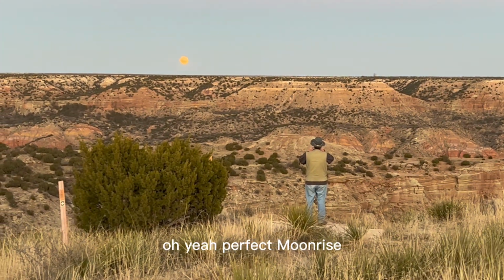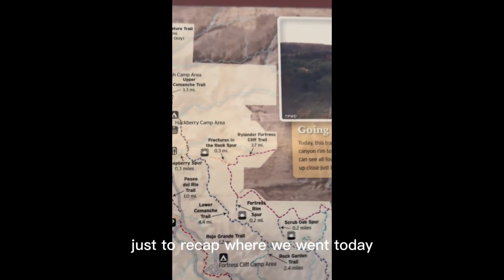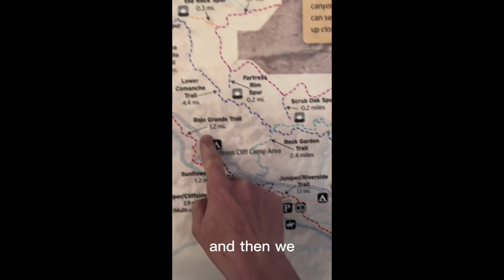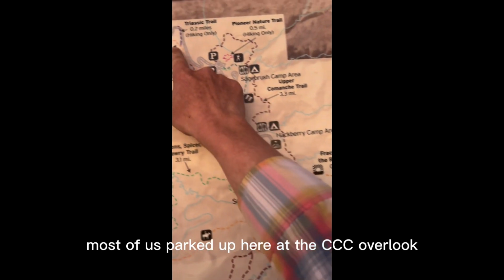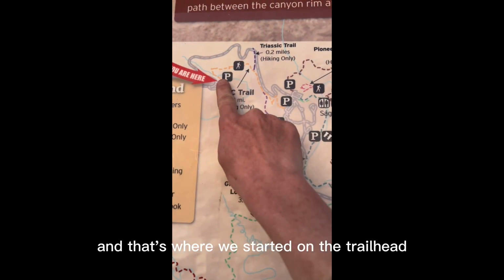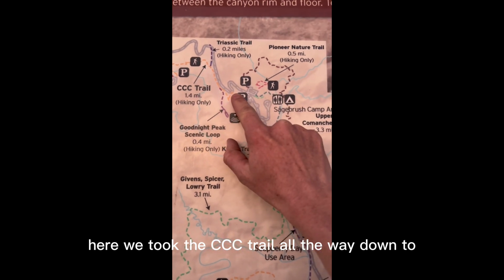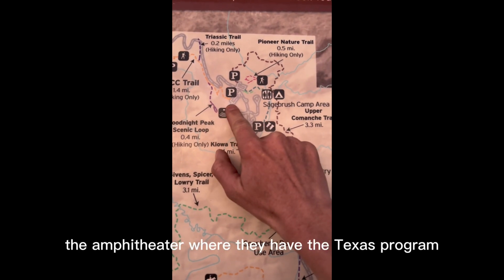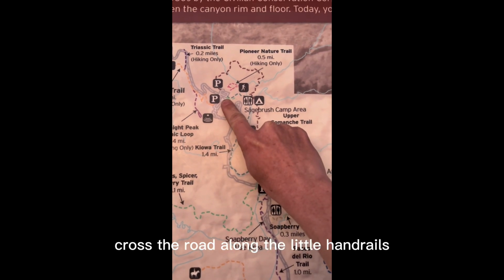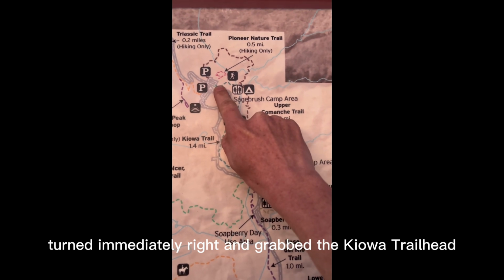Oh yeah. Perfect moonrise. All right, just to recap where we went today, we parked a car down here at the base of Rock Garden, and then most of us parked up here at the CCC Overlook, and that's where we started on the trailhead here. We took the CCC trail all the way down to the amphitheater where they have the Texas program. We crossed the parking lot, crossed the road along the little handrails, turned immediately right and grabbed the Kiowa trailhead.